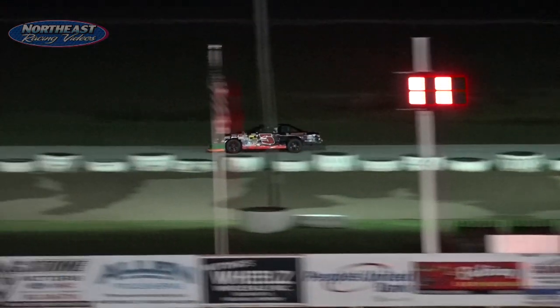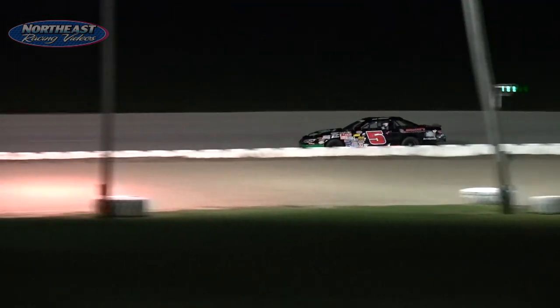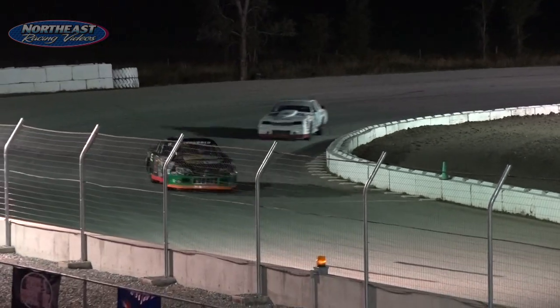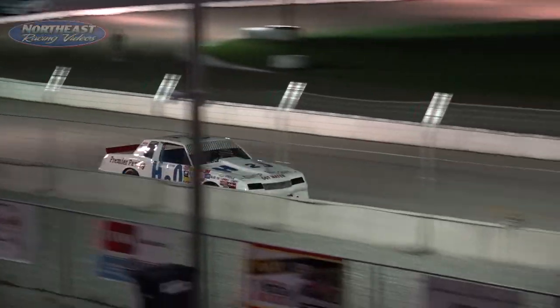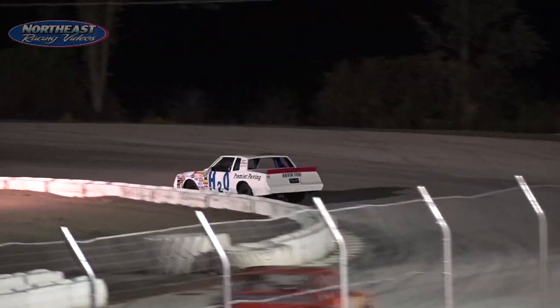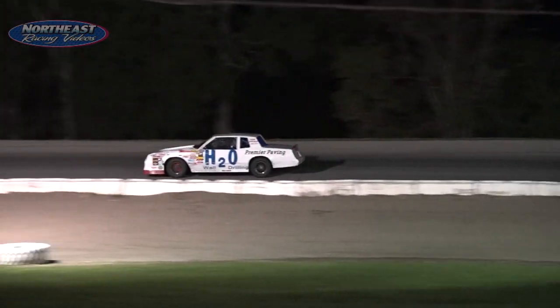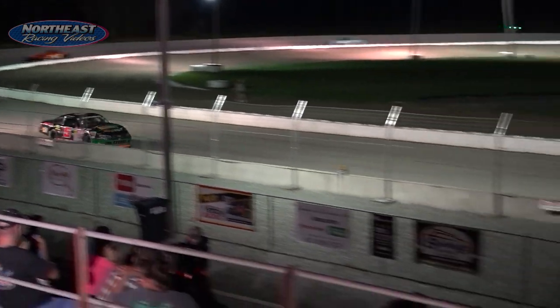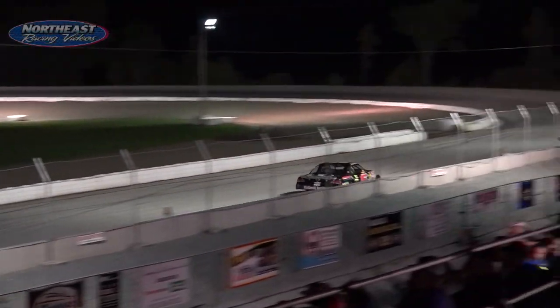About four laps to go, three this time by. Scott Fitzgerald still out in front, with the well man Robert Gordon still working hard to get that first position. Big Daddy Don Franklin in the 69, still holding up third place. H2O Robert Gordon still working on the number five, but not getting very far.